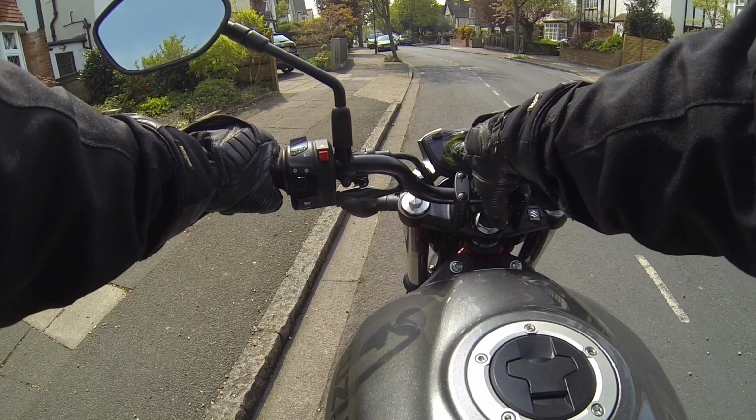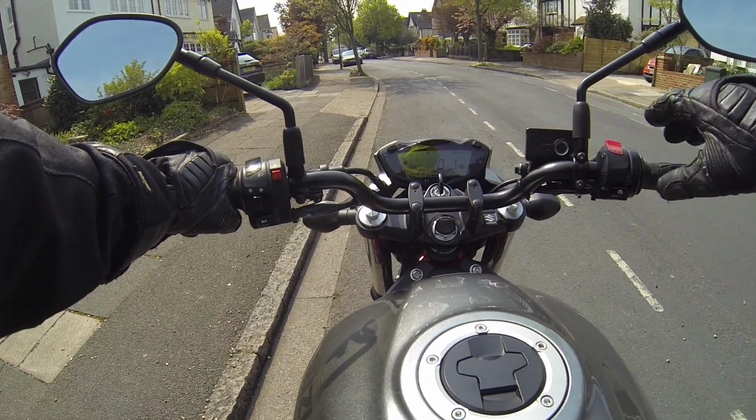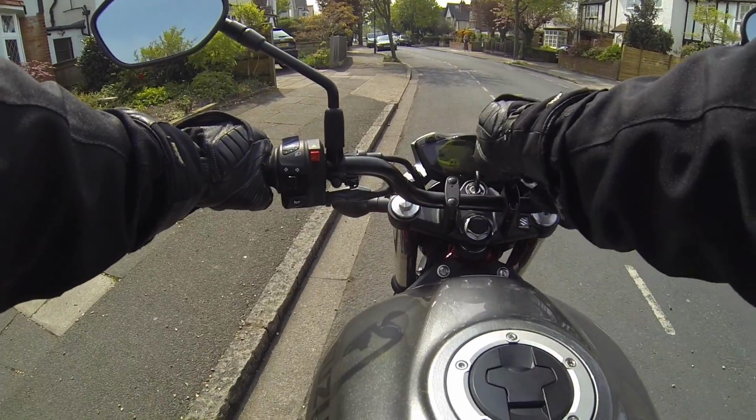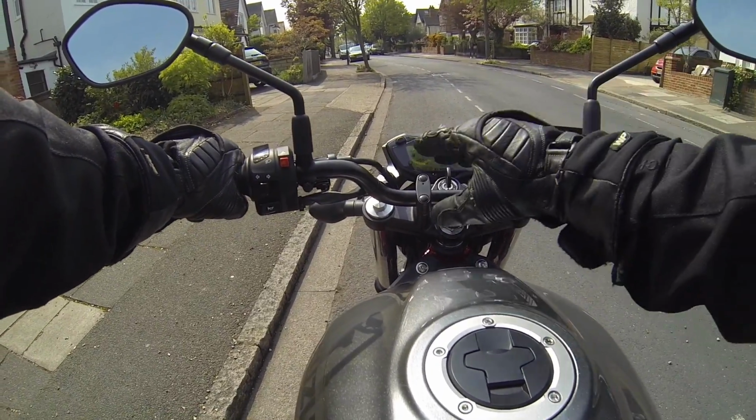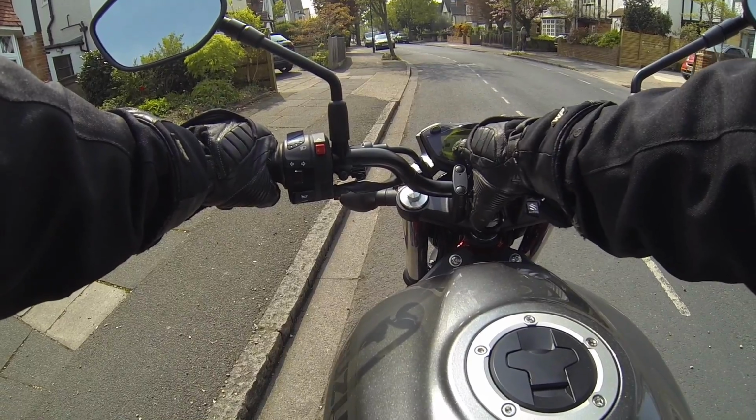It has a tachometer here that's digital. Looks like red lines at 10,000 RPM. I really like that display. I don't like the shape of it. It's kind of a weird, Batman-y shape, but the actual usability and functionality of it is really good.